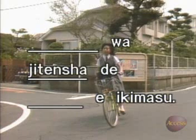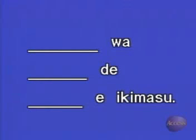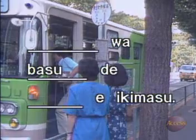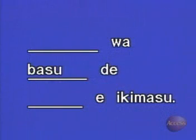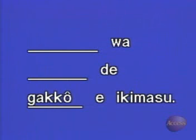Midori-san は自転車で学校へ行きます。Taro-san はバスで大学へ行きます。 Now, what about え? It is used to tell their destinations. 学校へ, to school. 大学へ, to the university.